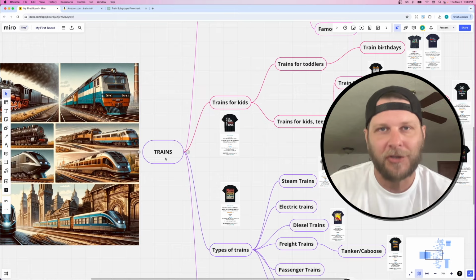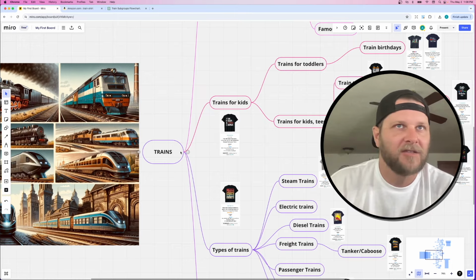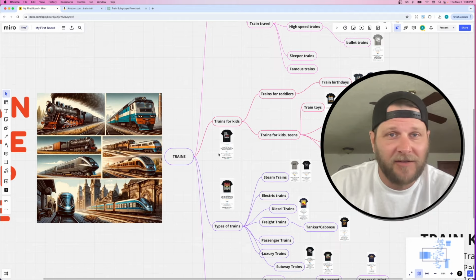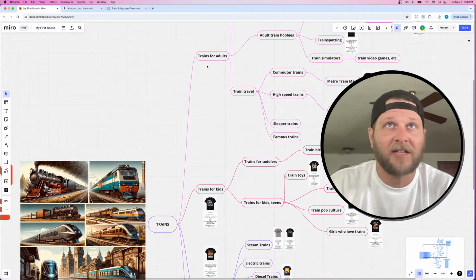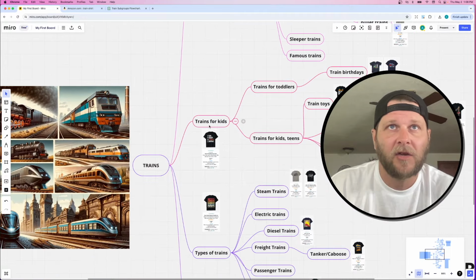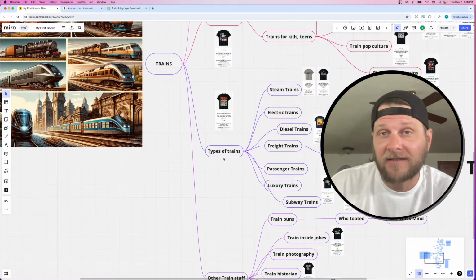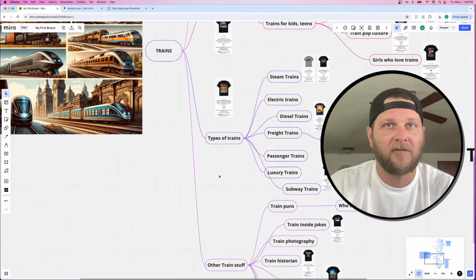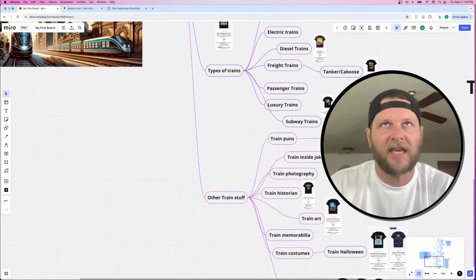We want to make shirts about trains, but what kind of shirts? Trains for who? For what? So all I did was I just broke this out into 4 main categories. So you can see these lines coming off here, and we've got trains for adults, right? We've got trains for kids here. I've got types of trains. Okay, that's another category I thought of. And then I've got other train stuff that didn't really fit into these categories.